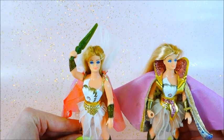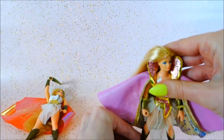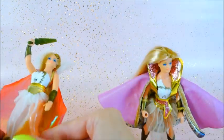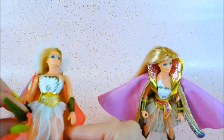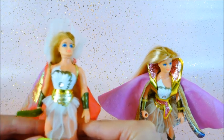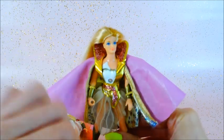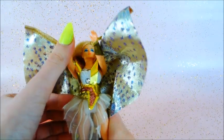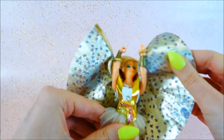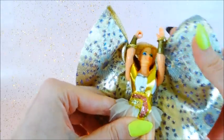No, because actually, let's get her to stand. That's a little difficult with the She-Ra figures. She can move both of her arms freely. They have no mechanism that they function together, other than with her. When you move that arm, I've showed that to you in a different video, both of her arms go up, and that's the main thing for this doll or figure.